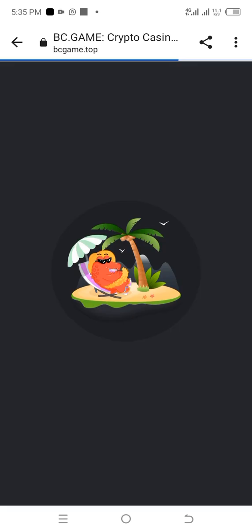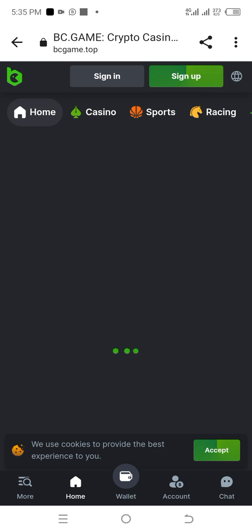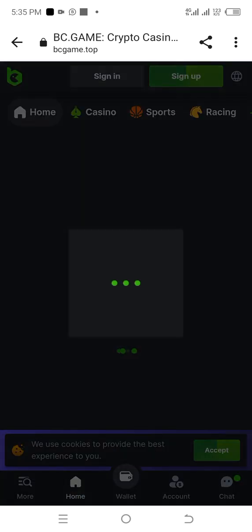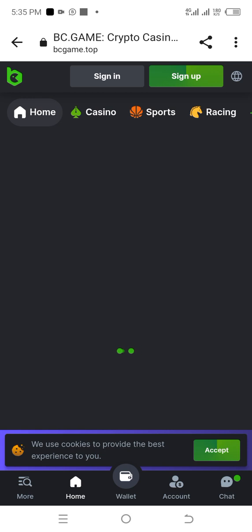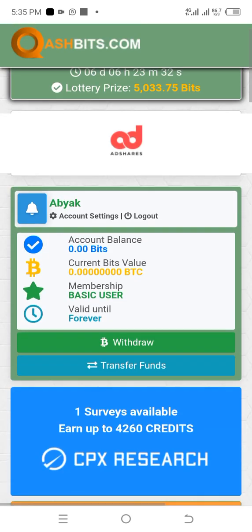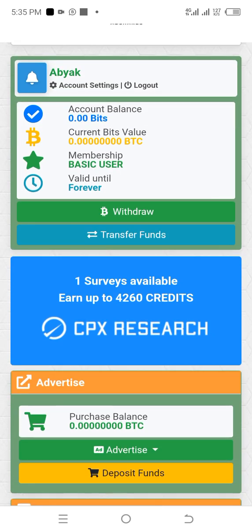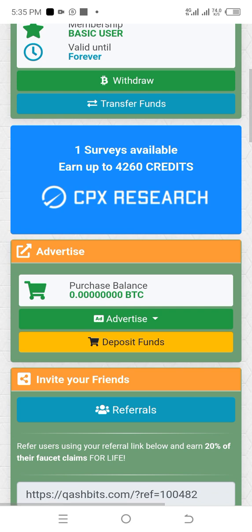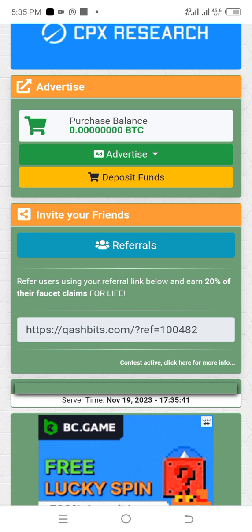So you can see we are currently logged in, and just give it a look. On this platform, don't forget there are a lot of ads running which they want you to really interact with. Okay, you can see this is my dashboard. You see one survey available and up to 4,260 credit. You can see these are some of those tabs. You can see here, invite your friends and more.